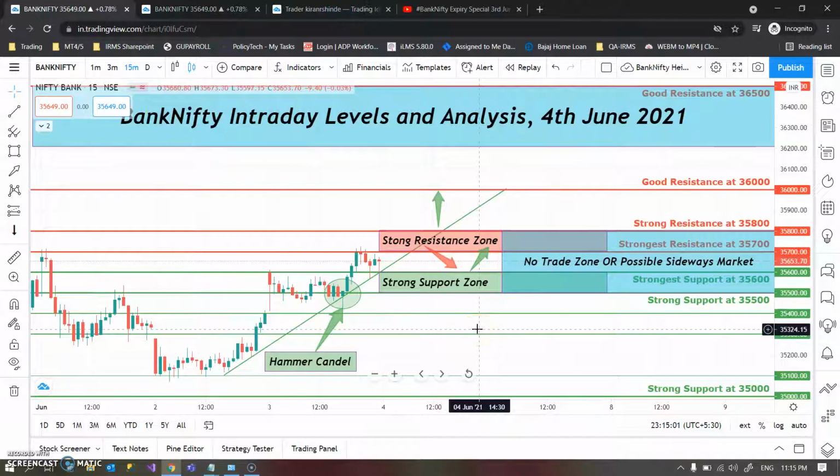Just for learning purposes, I had drawn the support trend line yesterday. Bank Nifty at this particular point took the support and formed a clear hammer candle. This is on the 15 minute time frame, and you see how candlestick patterns help, or how we can trade using candlestick patterns. When this hammer candle formed at the support, the price bounced from 35,500 to 35,700. A 200 point rally was shown to us. Now this was for today.